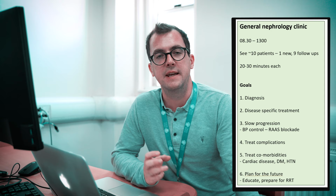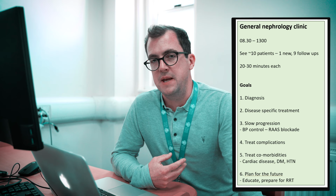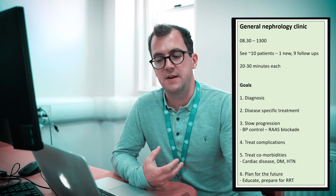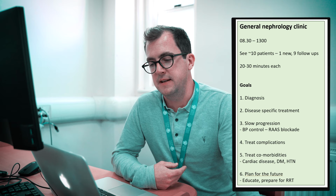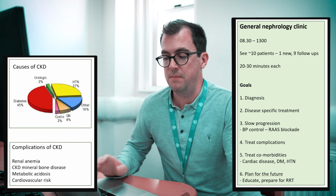For the new patients, focusing on diagnosis and then disease-specific treatment, there may be various immunosuppressive therapies for the immune-mediated kidney diseases. And then really the key to CKD clinics is trying to slow down progression of the renal disease. And the cornerstone of that is blood pressure control with RAS blockade, ACE inhibitors, and ARBs. Also treat the complications, treat the comorbidities, and then plan and prepare for the future, which will involve renal replacement therapy for some of these patients.